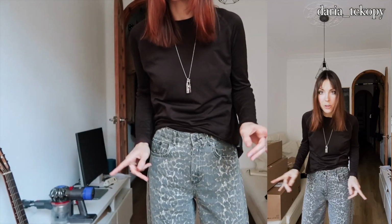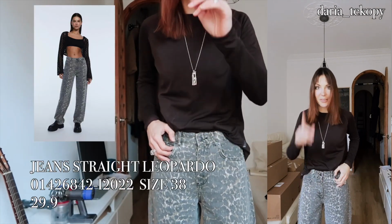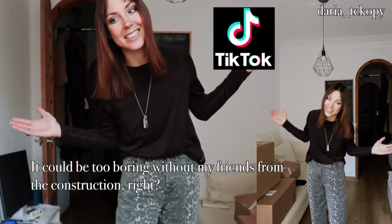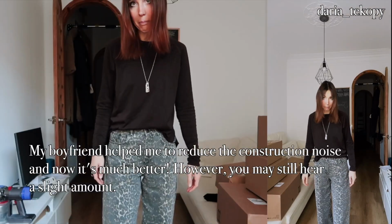Actually, the first thing that I wanted to show you, I already have on. These are these trousers from sale from Stradivarius. Normally I don't buy anything from Stradivarius, but this time I saw them on TikTok and I fell in love, so I just went there and bought them.